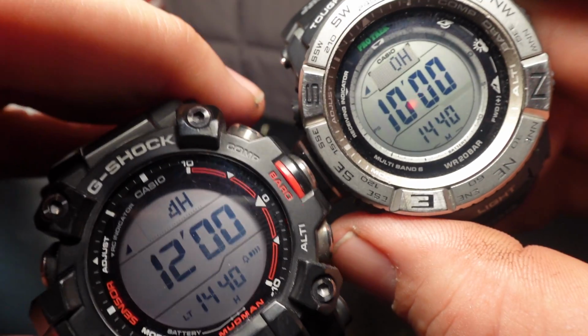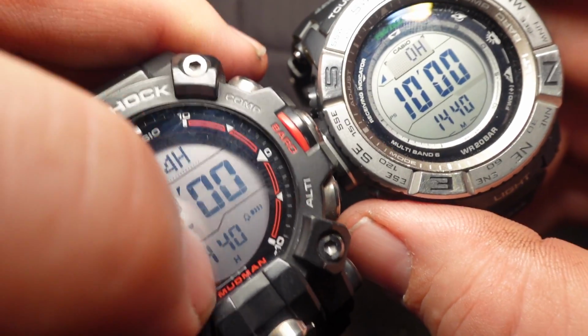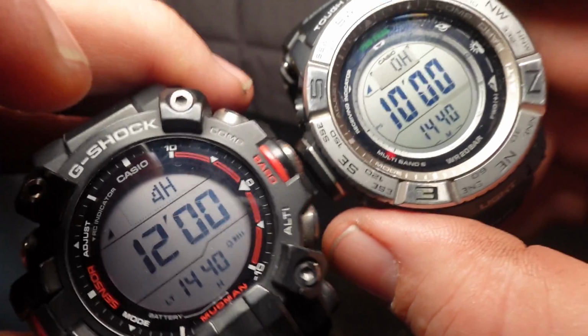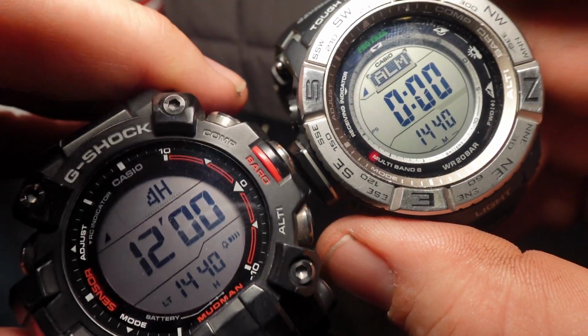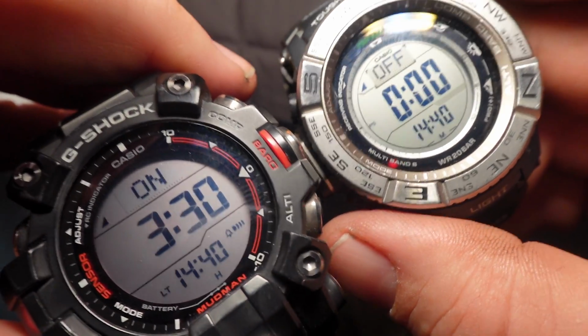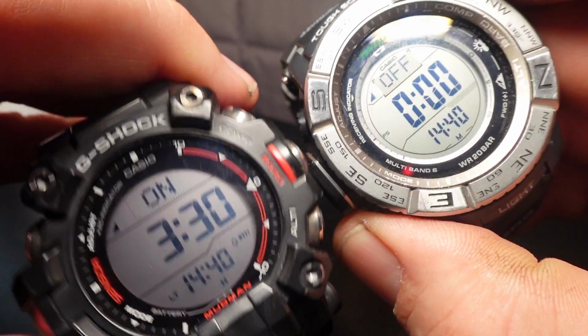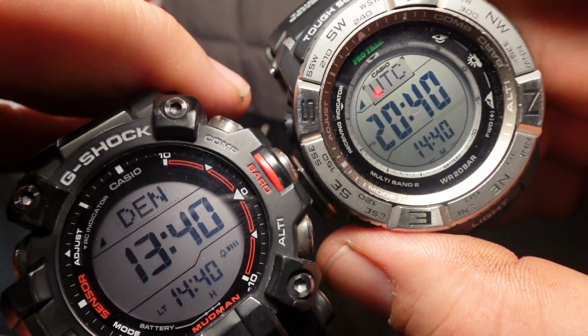Next we have the timer, 24-hour timers. You know, the timers go up to 24 hours, and we have the time at the bottom, both watches. See, it's the exact same thing. Alarms. So I think it's 4 alarms, 1 snooze alarm, and then the hourly chime. And then your world time.